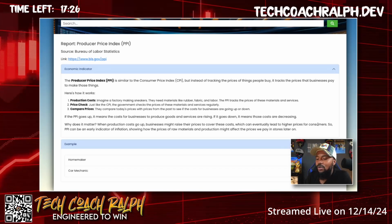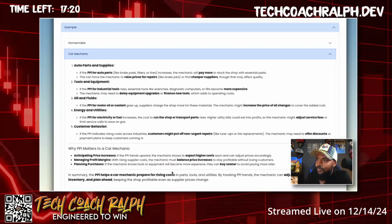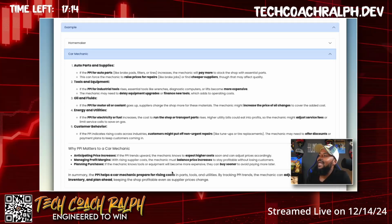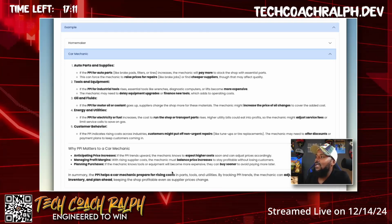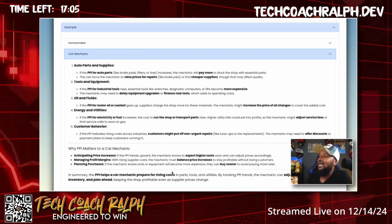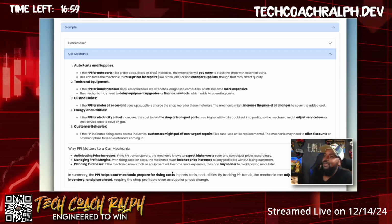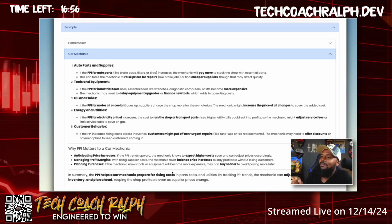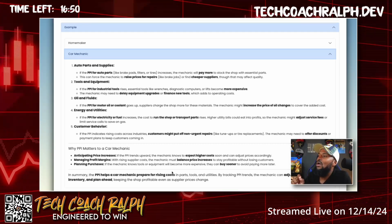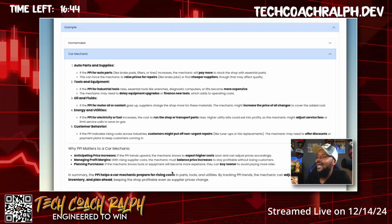All right. So let's continue with the car mechanic example, right? So auto parts and supplies. If the PPI for auto parts like brake pads, filters, or tires increases, the mechanic will pay more to stock the shop with essential parts. This can force the mechanic to raise prices for repairs like brake jobs or find cheaper suppliers. Though that may affect the quality. So we're not going to go through the whole thing because we kind of know what the car mechanic has to go through, right? But tools and equipment. If the PPI for industrial tools rises, essential tools like wrenches, diagnostic computers, or lifts become more expensive, the mechanic may need to delay equipment upgrades and finance new tools, which adds operating costs.